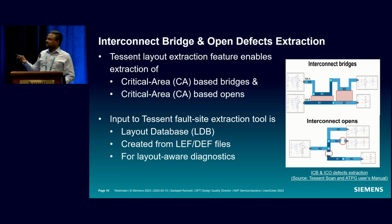And opens are much simpler than bridges here. They pretty much look at a net, break it down into different segments between different metal layers and the via layers, and they start modeling opens. And they do an actual UDFM extraction using the LDB file.